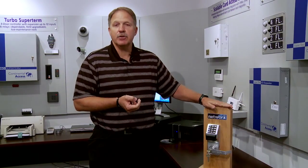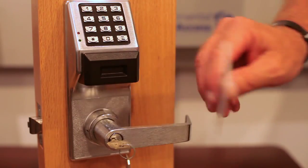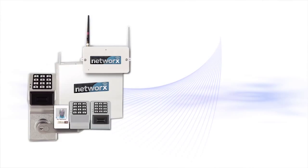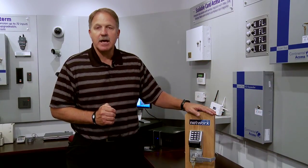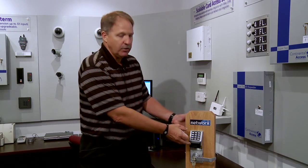So this is the controller. We can now present our badge at the door and get entry. With the Networks lock sets, we can add up to 63 Networks locks through a single gateway talking back to the host PC. This gives me the capability now of cutting down my labor costs and making it a very efficient door installation at the door because all is included.